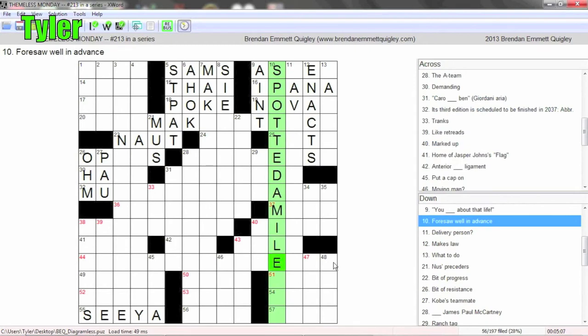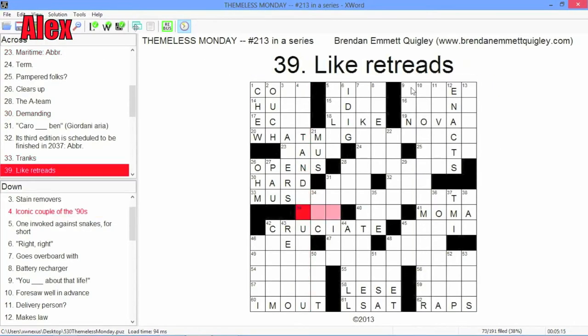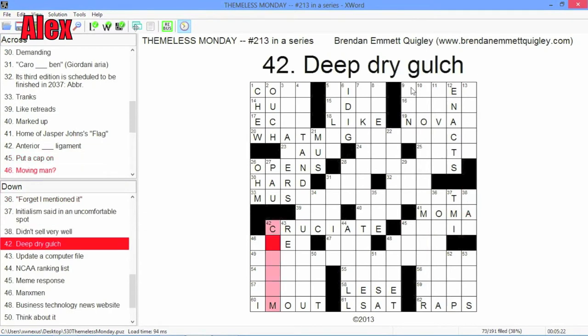Oh. How many black squares? Oh, that's too bad. I started entering a big long answer that is 16 letters long, which, if you've developed your counting skills there at home, you'll know is too many. Most crosswords, including this one, are 15 by 15. Deep Dry Gulch. Oh. We don't have any of those.